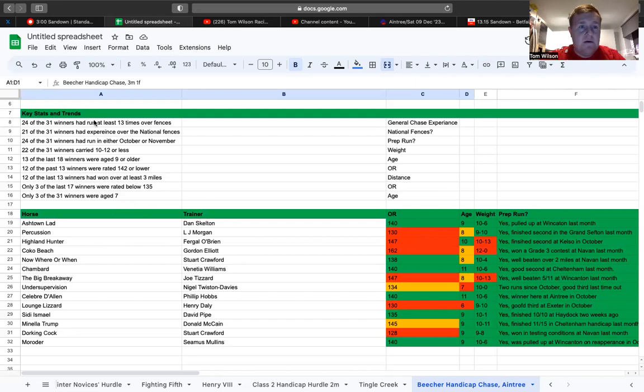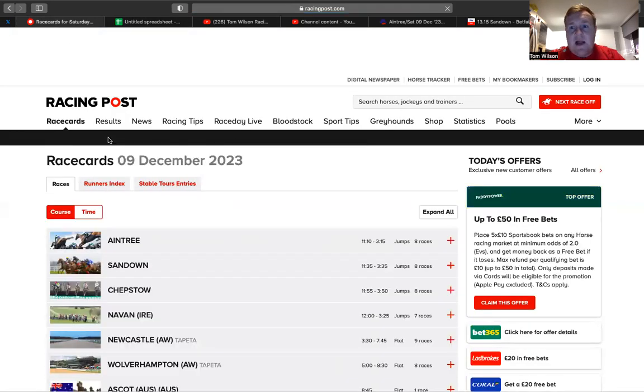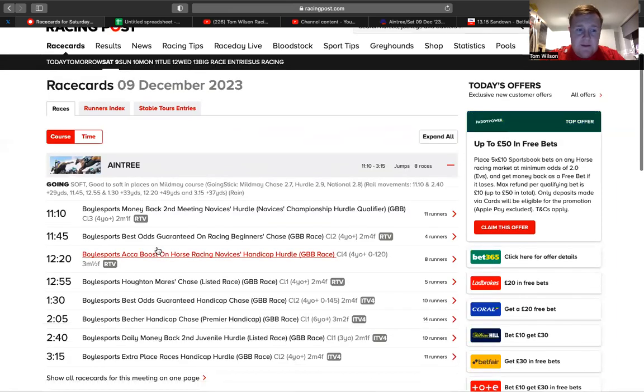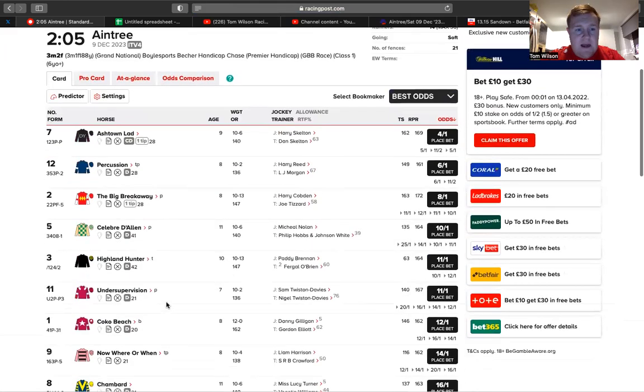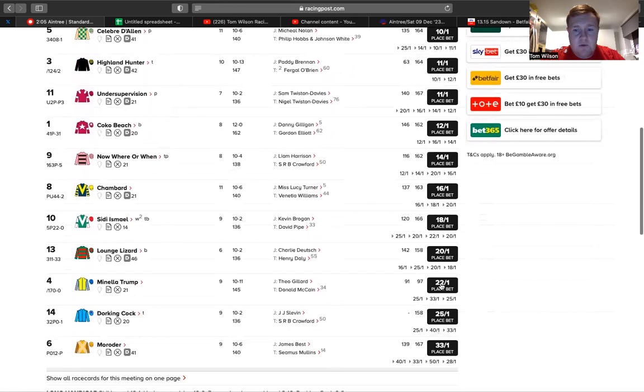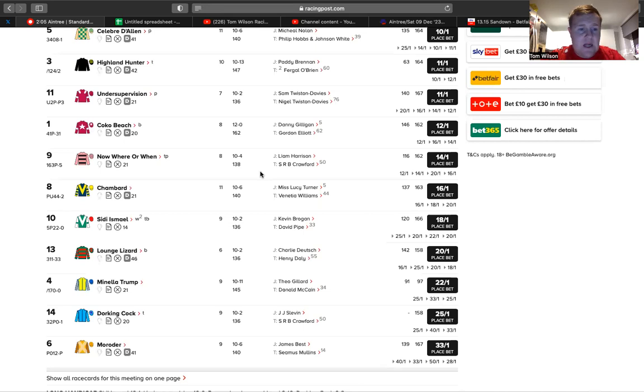For me, Minella Trump is the way that I'm going to play this, with Donald McCain. Don't ask me why. I've just got a feeling that he's going to run a big race here. He might not win, but I think he'll hit the frame, and we have got some each way money to be made here. Sky Bet again paying 5 places. William Hill stand out at 22-1, but I ain't got a William Hill account, so it'd be 20-1 with Sky Bet that I'll be backing him at.